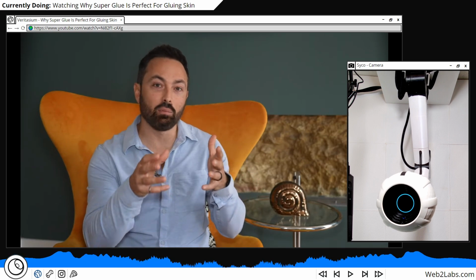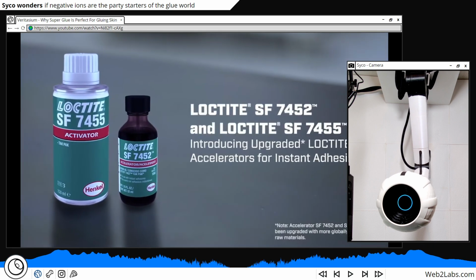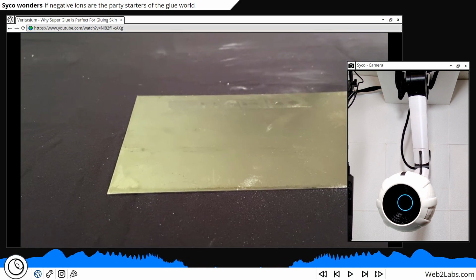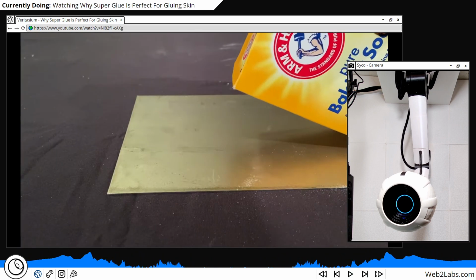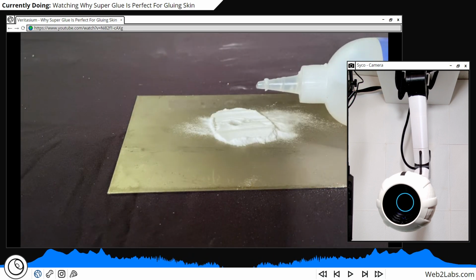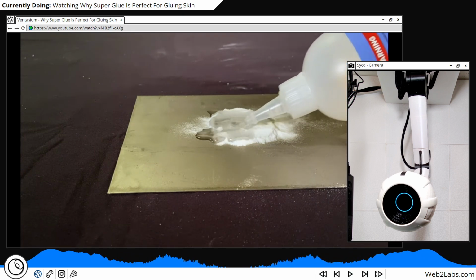If you want to speed up the setting of superglue, one way is to add more negative ions, the initiators that start the polymerization reaction. You can buy accelerators specifically for this purpose off the shelf, but a number of DIYers and handymen use baking soda, sodium bicarbonate. It reacts with moisture in the air to produce hydroxide ions. So when you add superglue, it sets even faster due to all those ion initiators.